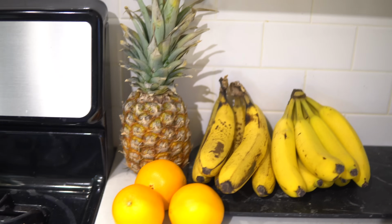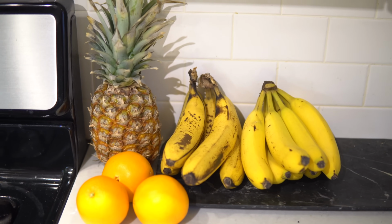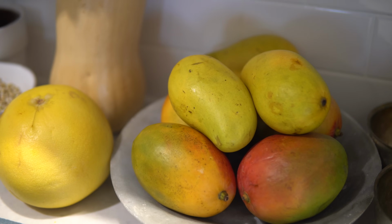Number 5, tropical fruits, pineapple, bananas, mangoes. All of these are probably going to be picked early, so not picked when ripe here, but that means leave them out on the countertop. These fruits will continue to ripen and sweeten. So freckled bananas, yellow pineapples, and soft mangoes.